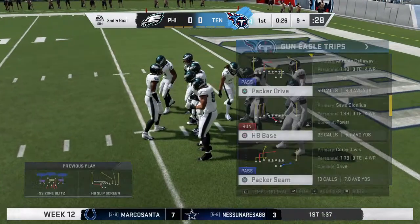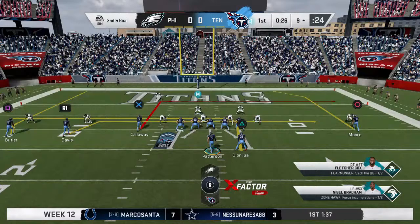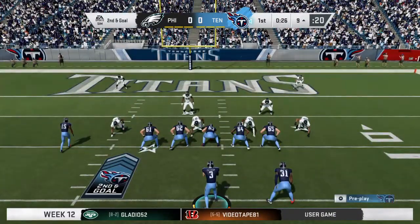Yeah, when that field shrinks with those safeties, it's almost like there's a couple extra defenders out there, right? It certainly is. They end up taking up extra space just because there's not enough space for receivers to run through.